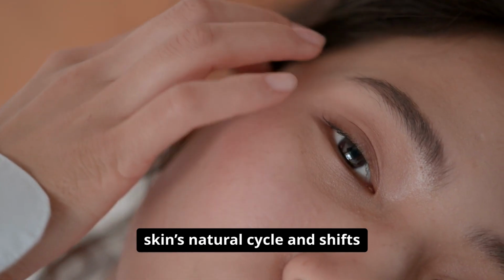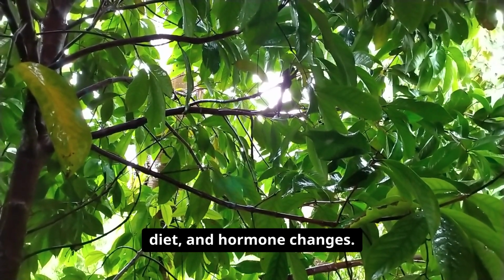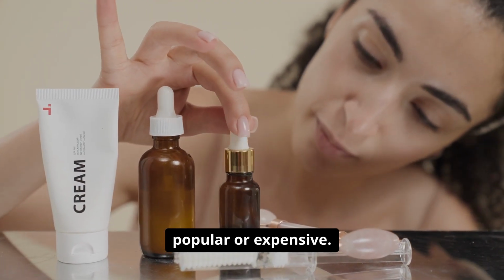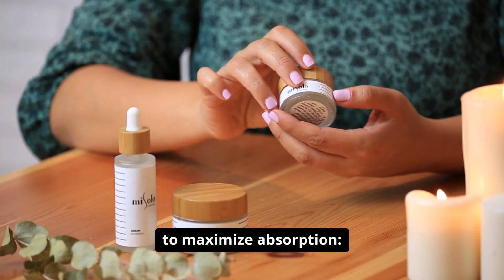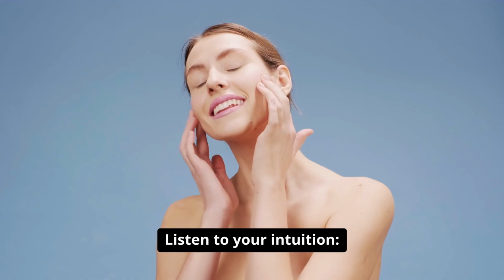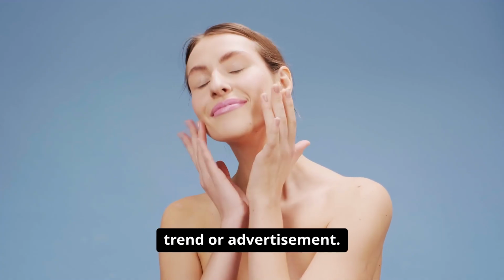Become familiar with your skin's natural cycle and shifts through the seasons, stress, diet, and hormone changes. Don't be afraid to stop using a product that isn't right for you, even if it's popular or expensive. Layer products from thinnest to thickest consistency to maximize absorption. Serums first, then moisturizer, followed by sunscreen in the morning. Listen to your intuition. Sometimes your skin tells you more than any trend or advertisement.